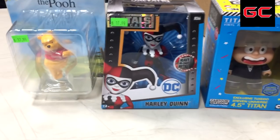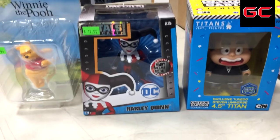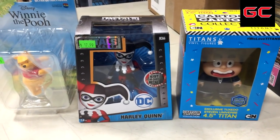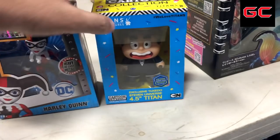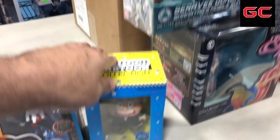And let's take a little look at what we've got here. So we got a little Winnie the Pooh figure. This might as well be a Christmas ornament, but I get it. We've got the little Harley Quinn figure. What is a Metals cast? Okay, there's too many of these little things going on. I can't keep up with them. What is this cartoon collection thing? A Titan? Exclusive Tuxedo Titan? I don't know what any of these guys are.